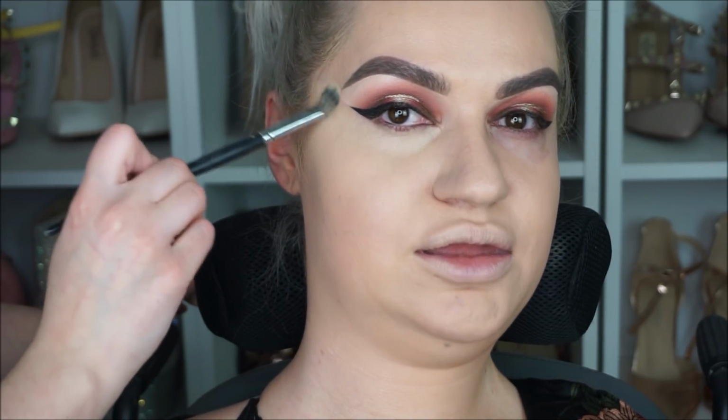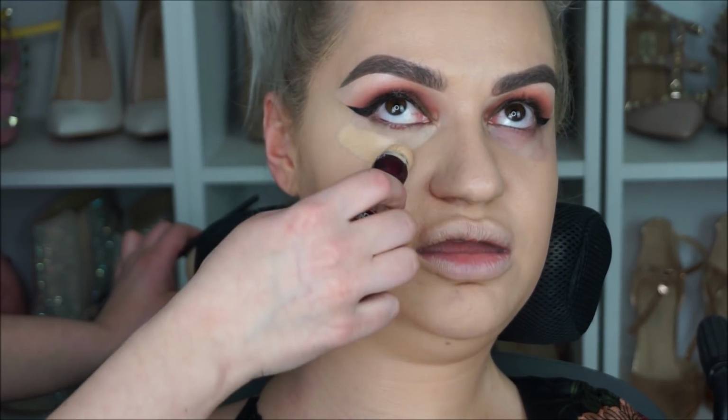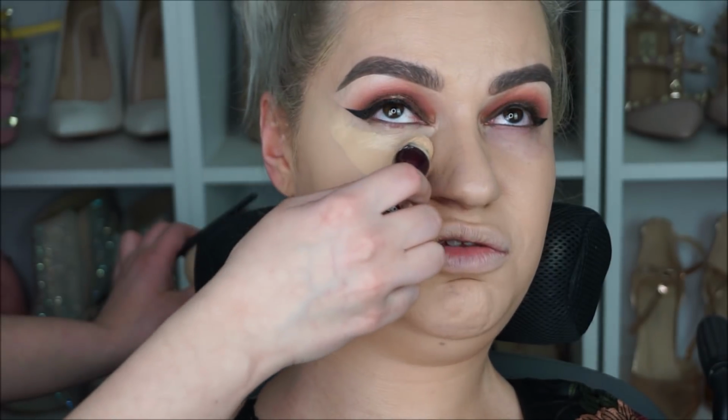She's a master blender. Blend out any harsh edges around the temple because I can't stand that look where people use a lighter eye base and a lighter concealer and leave mask lines. It's just not a good look.